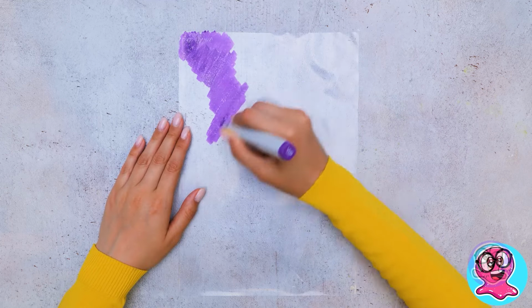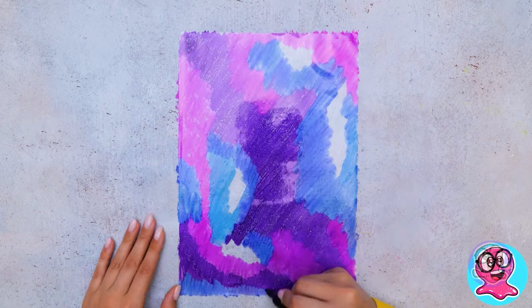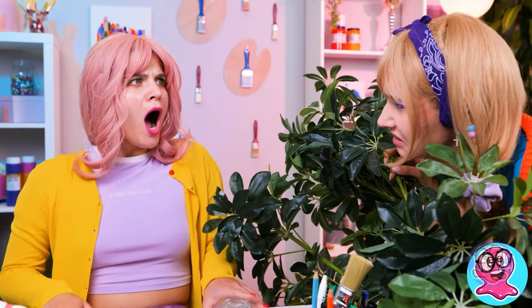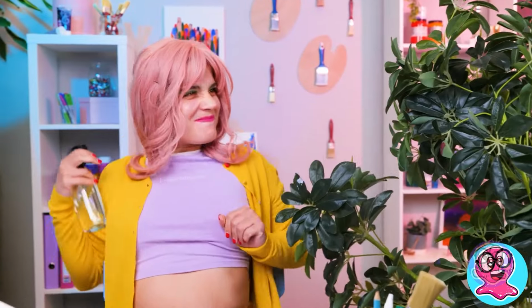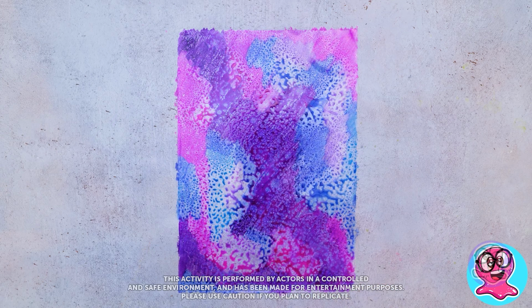I'm gonna take my markers and start with the background. I really want to make it as bright and colorful as possible. What is she doing there? I can't see anything. Hey! No picking! Hey! Stop that! I'm all wet now! That'll teach you. I'm also gonna spray this background with water to blend the colors.